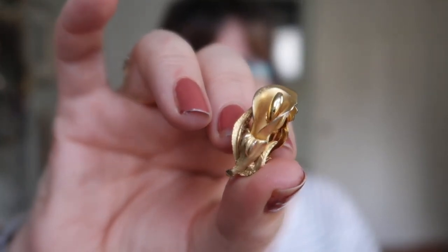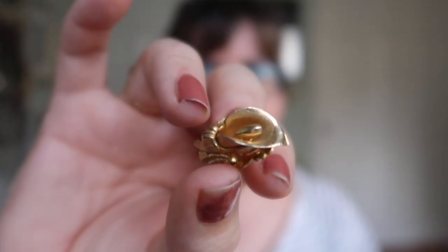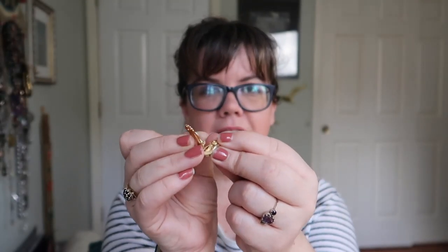So things are going to be very popular that were popular in the early 1920s, like calla lilies or Art Deco, very structural kind of design. I was very, very excited when I got these beautiful little calla lily earrings in a jewelry jar, roughly for about 83 cents or so. It's pretty darn cheap, but they are clip-on earrings.